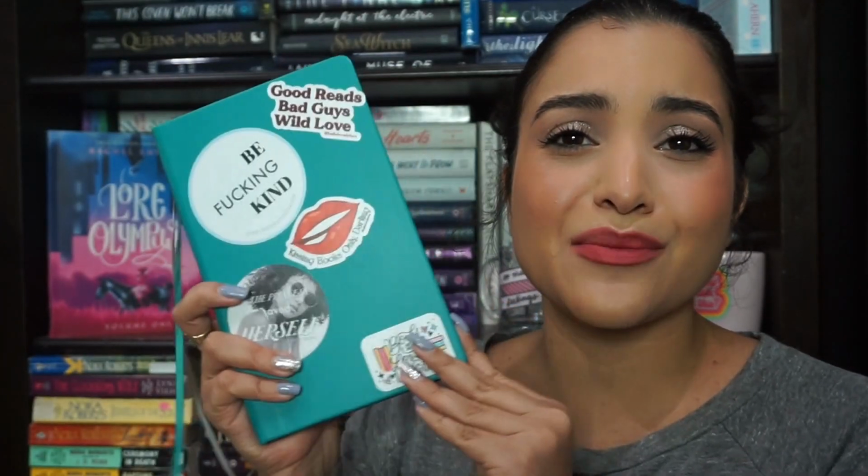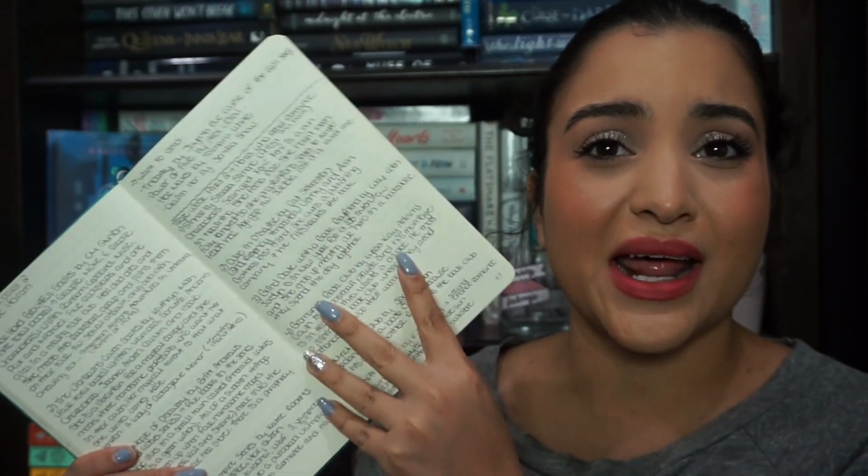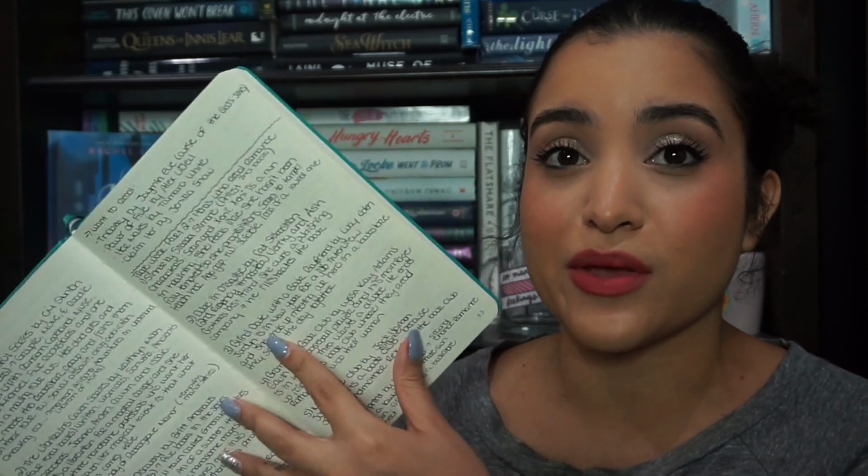Then a lot of times I will just use a bullet journal. So this is my random bullet journal that I got. I think I got it from Michael's or Amazon, and I literally just write all of my notes for my videos because I always forget character names. So how do I rate my books?